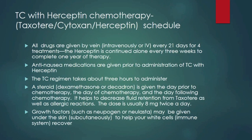So let's review the TC with Herceptin chemotherapy schedule. All drugs are given by vein, that is intravenously or IV, every 21 days for 4 treatments. The Herceptin is continued alone every 3 weeks to complete 1 total year of therapy. Anti-nausea medications are given prior to the administration of TC with Herceptin and are not generally needed with Herceptin alone. The TC regimen takes about 3 hours to administer.